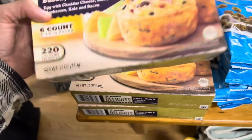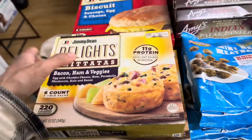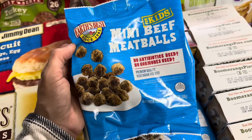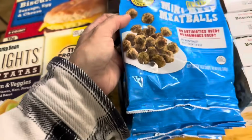We have 3 of these, which are awesome, super easy to heat up. They had these little mini beef meatballs, and I thought these would be so good to just throw in some sauce on some pasta for the kids. So I grabbed 4 packs of those.